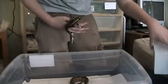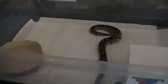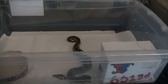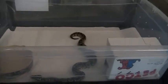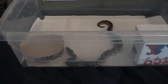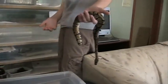Got her yesterday. Her name's Patty. She's 94 grams, probably about 3 weeks to a month old. See the big bulge in her stomach. She ate a rat pup last night. That's why I didn't make a video, because I didn't want to disturb her too much. Here, look at Coda. He ate also.